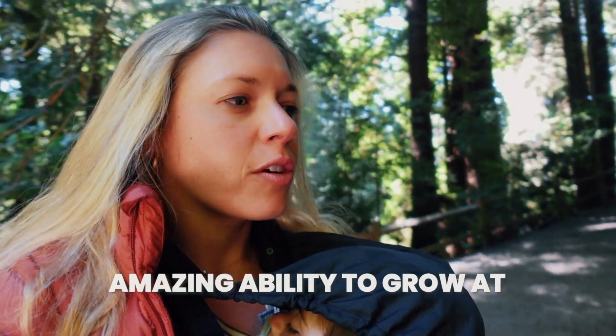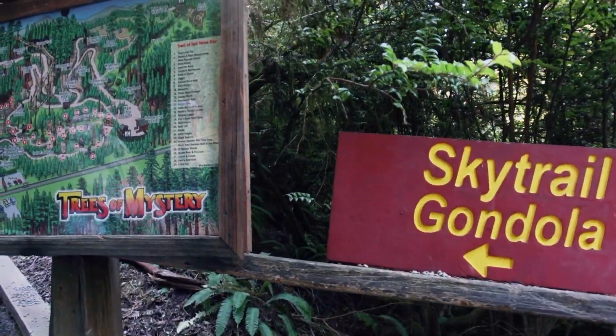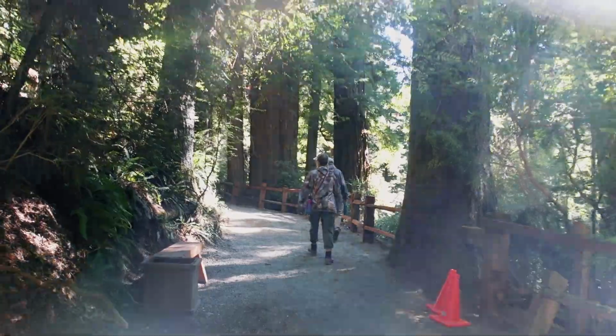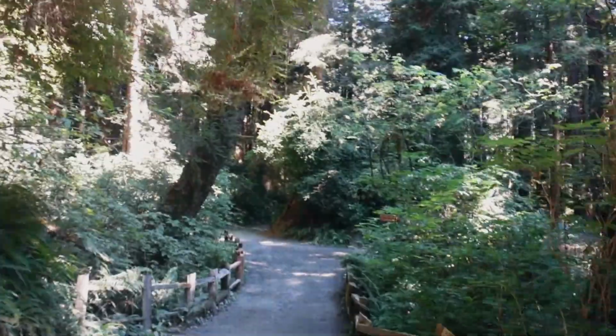The trees in this forest are actually an example of the redwood's tenacity for life and amazing ability to grow at an astounding rate. So we're going to head up to the Sky Trail towards the gondola, where we can ride through the canopy of redwoods. So let's keep going.